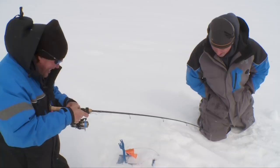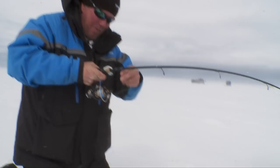Don't see a head yet. Could this be a walleye or a first jack? He ain't coming back. I think this is a jack. Yeah. Might be one of those big horses.